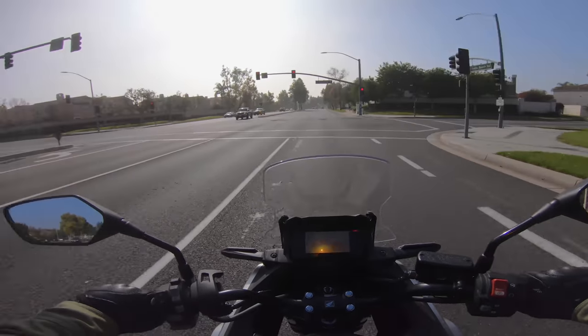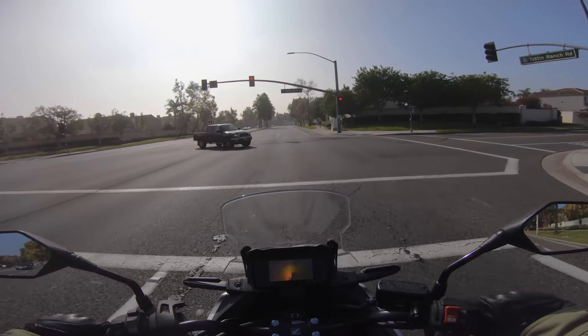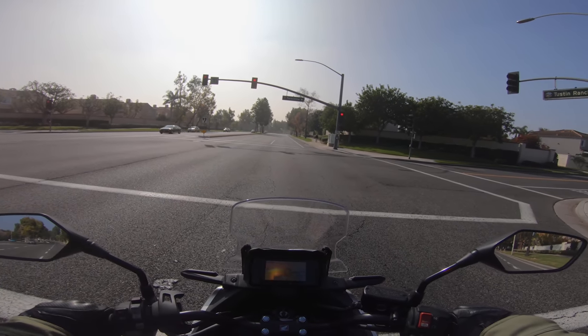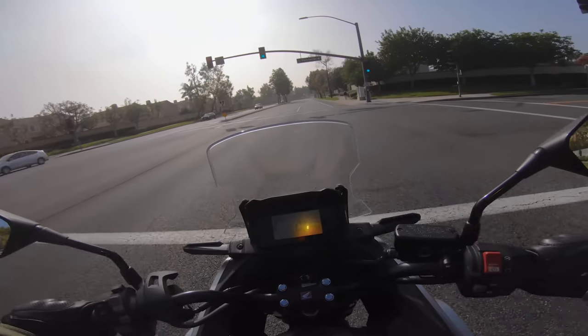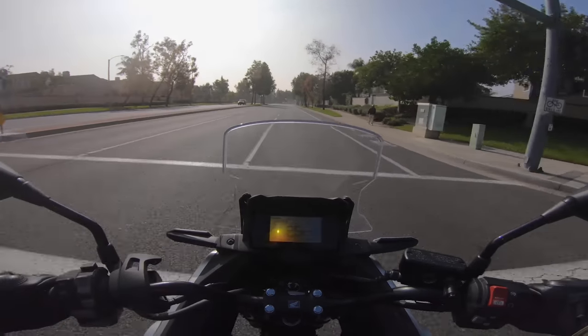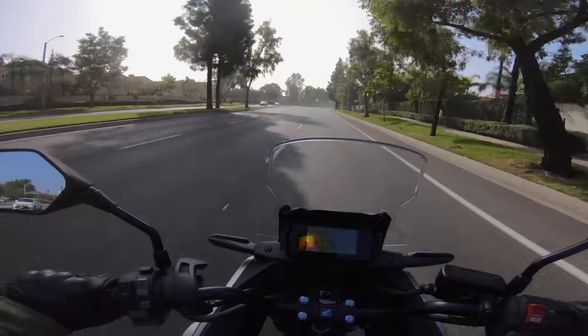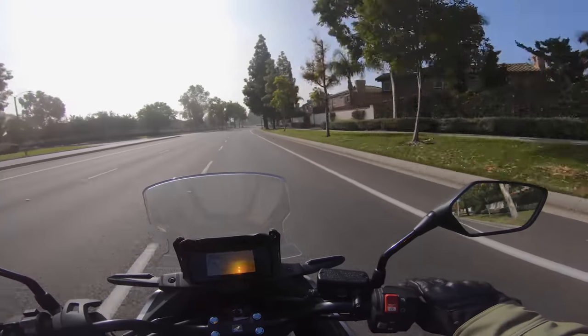So, the Honda NC750 is brought to a halt via a single caliper up front clamping to a 320 millimeter disc for a motorcycle weighing nearly 500 pounds. That's a little, I don't know, worrying. You would think that maybe they would fit two calipers to this bike.